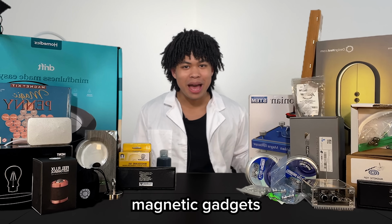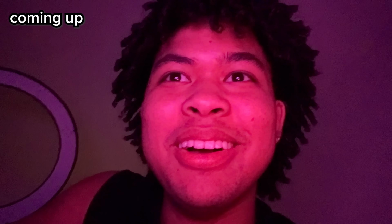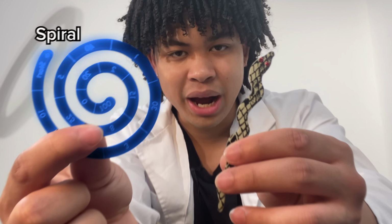I bought the coolest magnetic gadgets money can buy you, ranging from cheap to expensive, like this Ferrofluid speaker, then leveling up to this Kinetic stand machine, which is supposed to boost your mood and increase relaxation. Starting with level 1, a magnetic spinning top, which works best when paired with this spiral and snake.